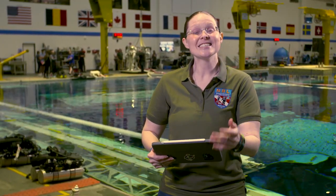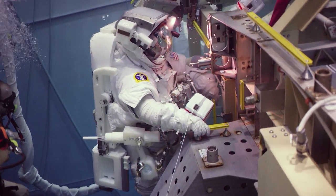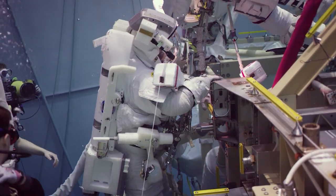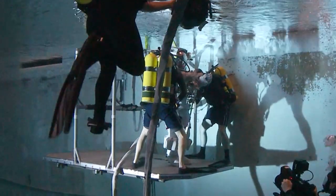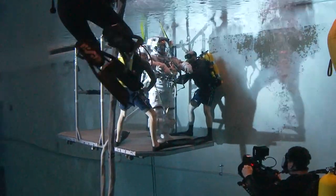Once an astronaut is assigned to a flight to the ISS, that crew member will come and participate in 7 to 9 training runs here in the pool. They will be practicing the skills and tasks required if they were to do an EVA while aboard the International Space Station. That could be up to 60 hours of time spent suited up and training inside the pool.